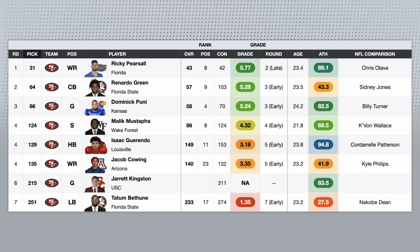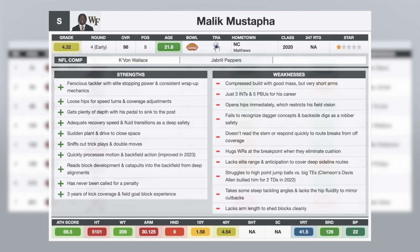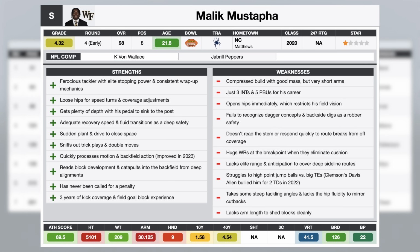And another really good pick at 124, taking Wake Forest safety Malik Mustapha. He has a unique build for a safety, just 5'10 with short arms, but he weighs 209 pounds, and he's a ferocious tackler, so much stopping power, but also really good form and consistent wrap-up technique. There's a lot of aspects of his game where he plays like just an aggressive downhill box safety, but he has a really fluid back pedal. He can get depth quickly, weave and change directions to play routes over the top. He's really consistent about identifying trick plays and double moves. He quickly processes motions and backfield action and identifies his assignment.